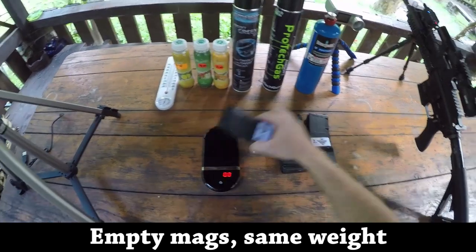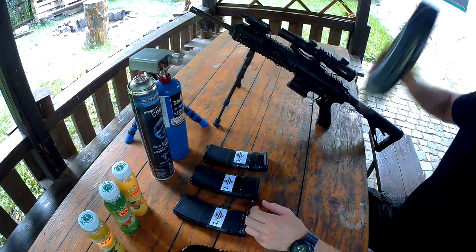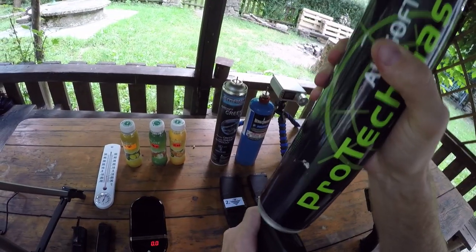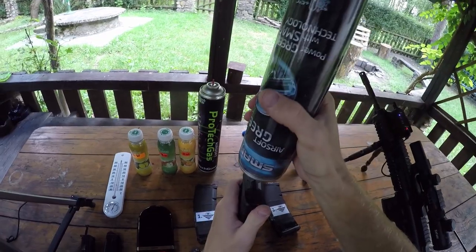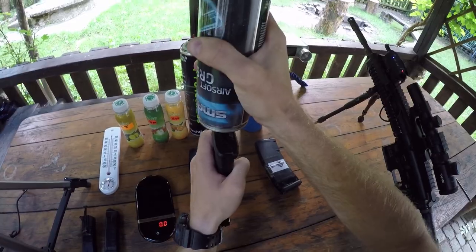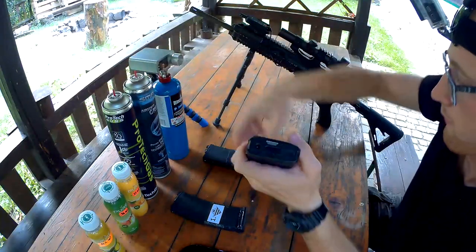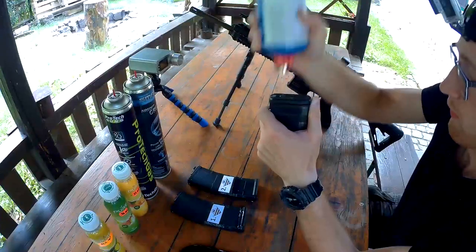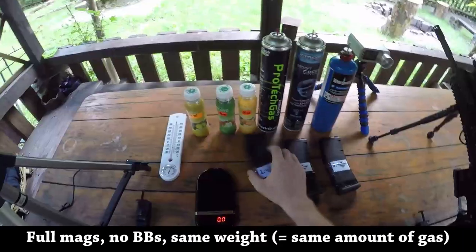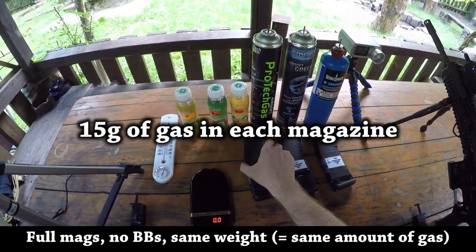First off, we start with empty magazines, which have been tuned to have the exact same weight when they are empty. Then I fill them with the same amount of Smart Gas, Protec Gas and my own refilled propane. After that, I chrono the thing and I shoot as many BBs as I can without refilling the gas. I try to stay consistent with the shooting speed to eliminate as many variables as possible. If needed, I will refill the BBs and after each round I count the number of shots I was able to make with that particular gas.